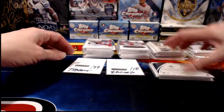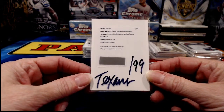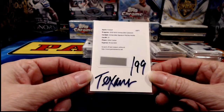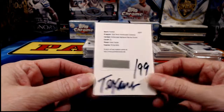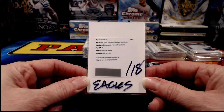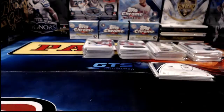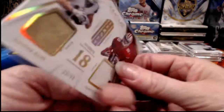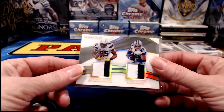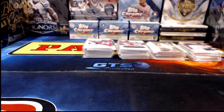All right, let's do our recap. For those of you waiting for Topps High Tech Baseball, it is coming up next as soon as we finish this. Okay, so Kiki, Immaculate Signature Patches Rookie, Texans /99. A beautiful redemption for the Eagles, who had probably given up hope, seeing as how we flipped this over the last thing. Carson Wentz to 18. Fantastic. 49ers by way of random. The Chargers by way of random. And the Buffalo Bills by way of random.